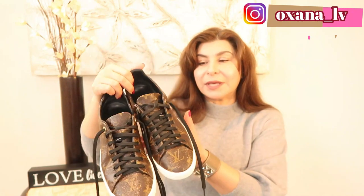I wish they would do Frontrow sneakers in Damier, so then I could match them with my Damier print handbags. Absolutely love them for the casual look and wear them a lot.